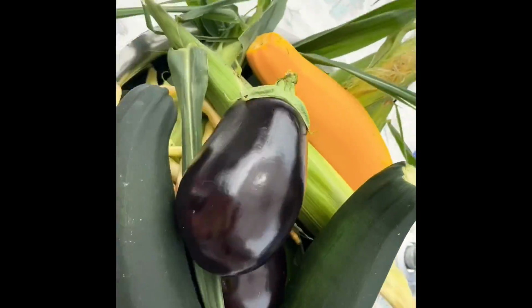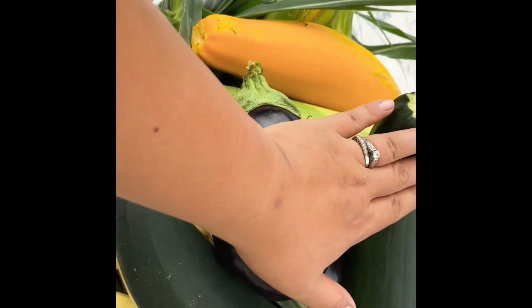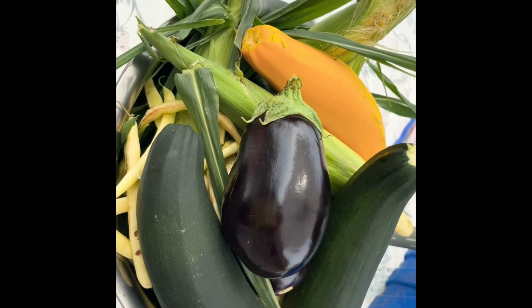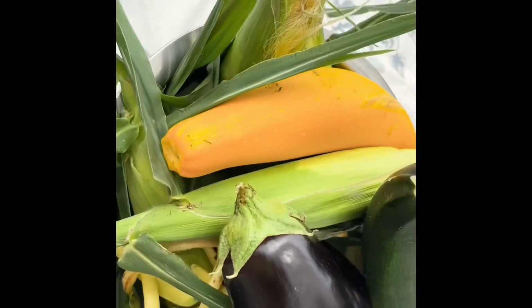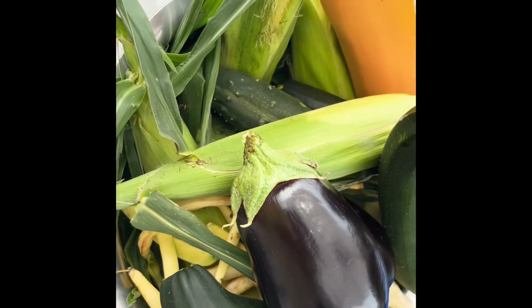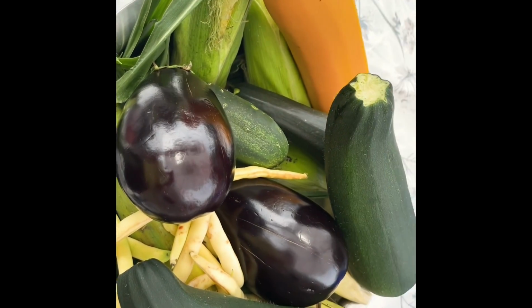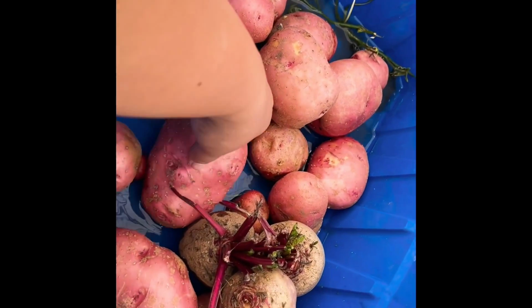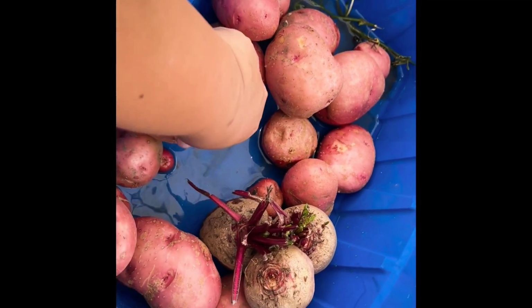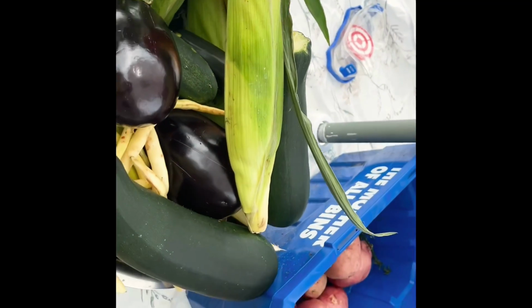And here is some of my crop, guys. Having fun in the vegetable garden sometimes is hard because there's a lot of labor needed, but it comes with this beautiful vegetable that you can feed your family. I have corn, there's cucumber, zucchini, eggplant here, garden beans. There's some red potato that we harvested a couple days ago, and some beets. Cute, right?